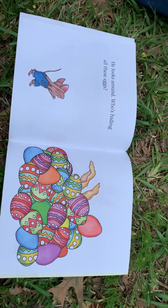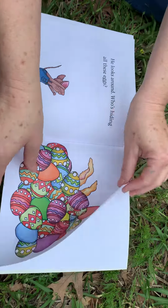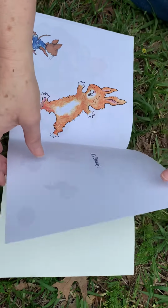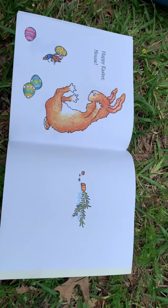He looks around. Who's hiding all these eggs? It's a bunny! Happy Easter, Mouse!